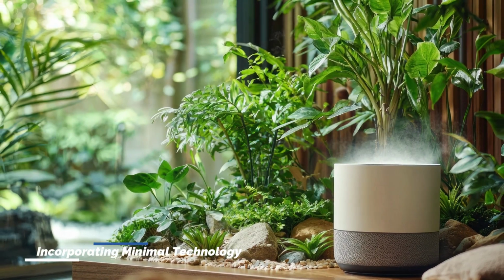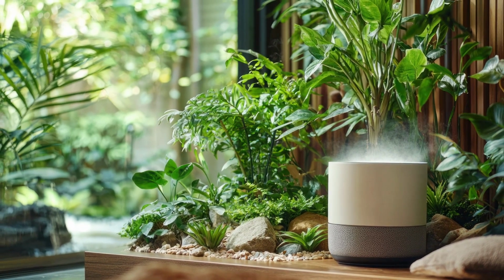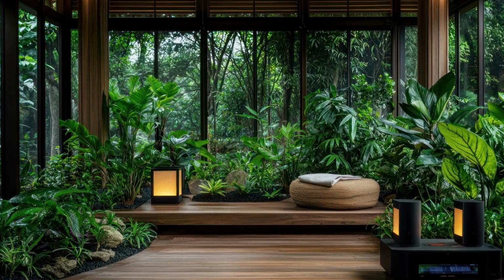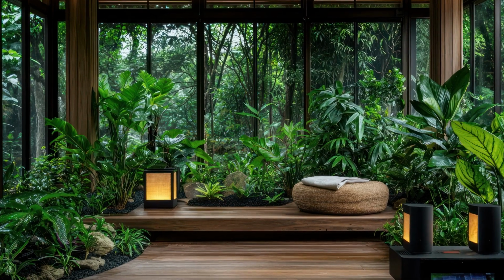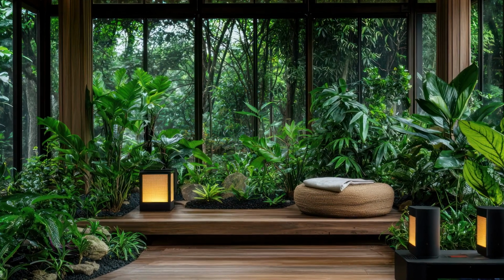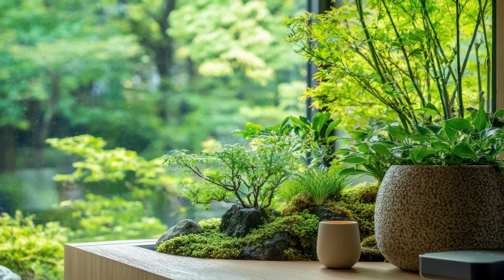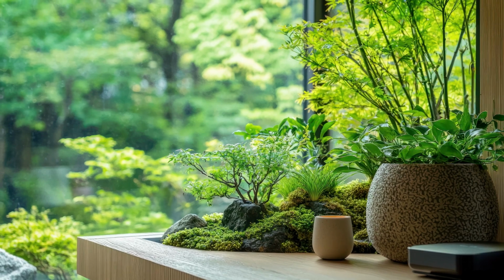While this is a space for unplugging, certain technologies can support the retreat's function. Soft ambient sound systems playing nature sounds, humidity control for plant health, and warm lighting automation can enhance the atmosphere. Keep these elements discreet, tucked behind natural materials or hidden within planters. Avoid screens, alarms, or anything that breaks the immersive feeling. The goal is for technology to support serenity, not dominate it. Think of it as the quiet assistant behind your inner calm.